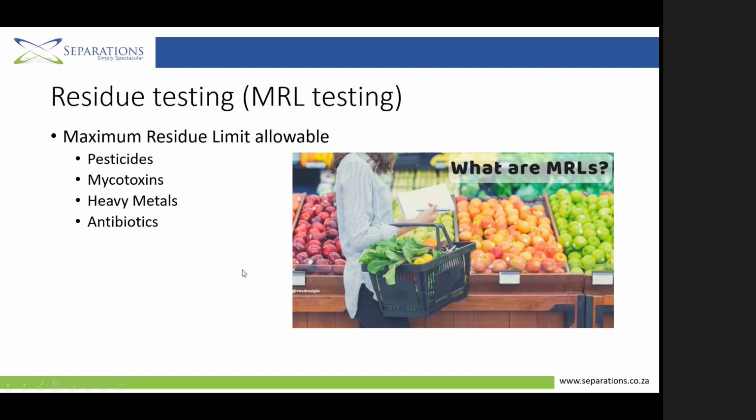Then the last thing people will talk about is residue testing or MRL testing. Now, this can be very confusing, especially when you're sitting in front of a client and he tells you he wants to do MRL testing. So MRL testing is not a test. It's just an abbreviation for maximum residue limit allowable. And the tests that can be conducted under MRL testing are pesticides, mycotoxins, heavy metals, or antibiotics.